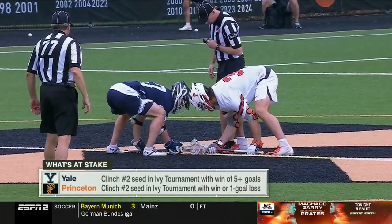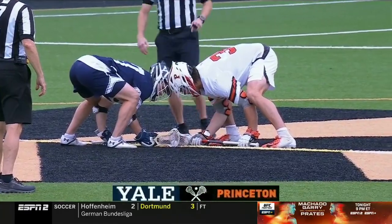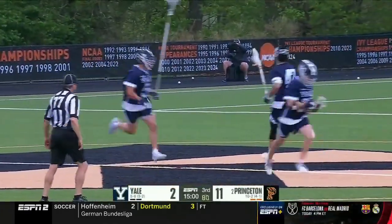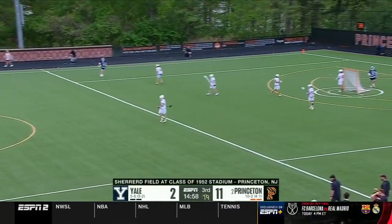Absolutely no chance of getting in at large. They're going into the conference tournament, and they're potentially playing Cornell in the first round, which probably is not going to go over well for them. And then Princeton, they win this game. They probably get in at maybe number 2. They skate past Cornell, and then look to probably play them in the championship.